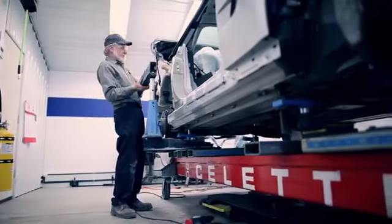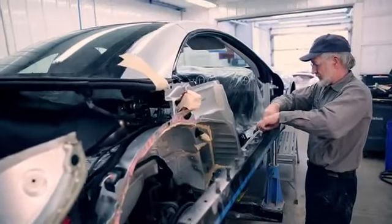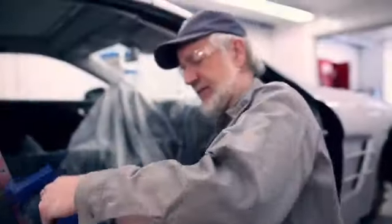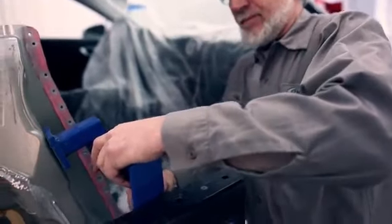Once you start to put the car together, you have to have everything pre-fitted and know that it's going to go together because you don't get a second chance. With steel, you can bend things around or you can cut them loose and re-weld them. You can't do that when you glue and rivet. Once you do that, it's there.